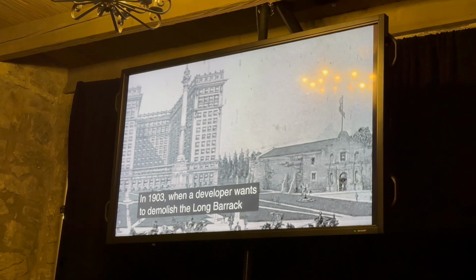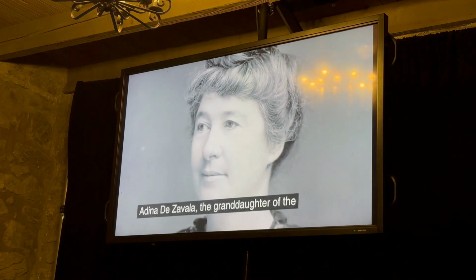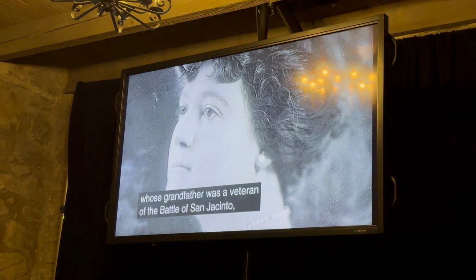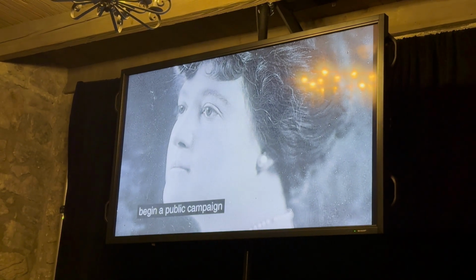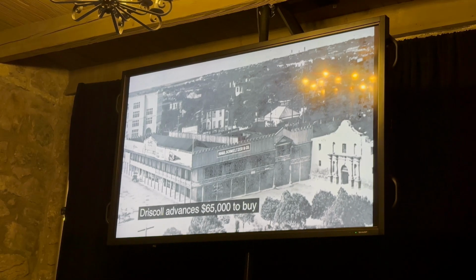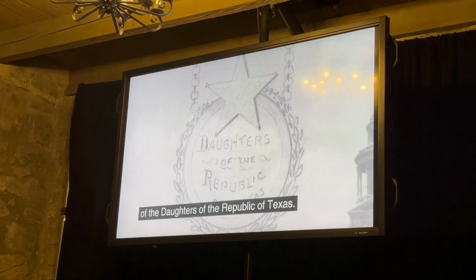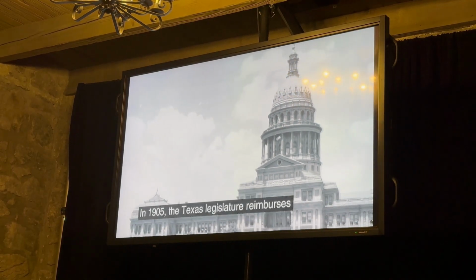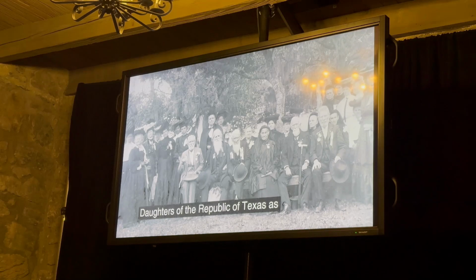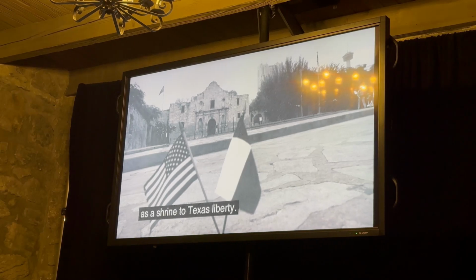In 1903, when a developer wants to demolish the long barrack to make way for a hotel, Adina de Zavala, the granddaughter of the first vice president of the Republic of Texas, and Clara Driscoll, whose grandfather was a veteran of the Battle of San Jacinto, begin a public campaign to save what remains of the historic building. Driscoll advances $65,000 to buy the long barrack on behalf of the Daughters of the Republic of Texas. In 1905, the Texas legislature reimburses Driscoll and designates the Daughters of the Republic of Texas as custodians of the long barrack and church, ensuring the Alamo's survival as a shrine to Texas liberty.